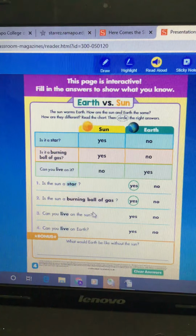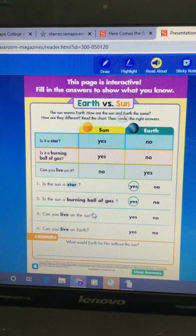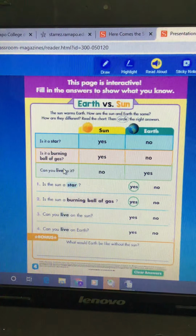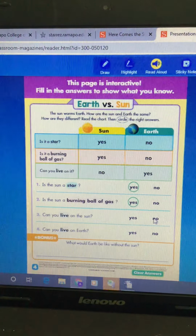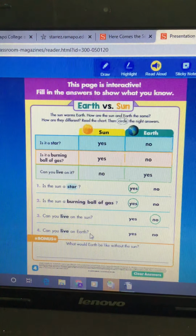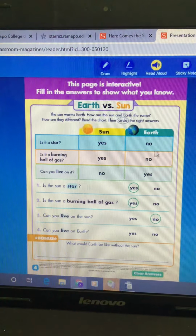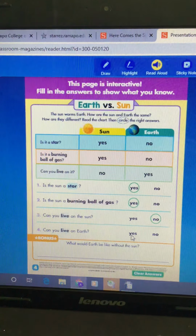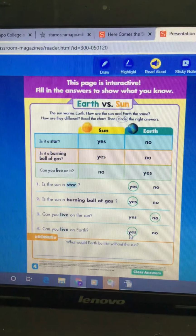Number 3, can you live on the sun? So let's look. Here's the sun. Can you live on it? No. Can you live on earth for number 4? Here's earth. Can you live on it? Yes. Circle yes for number 4.